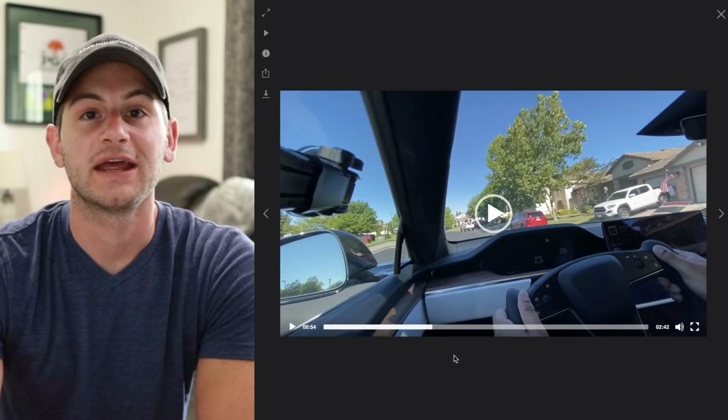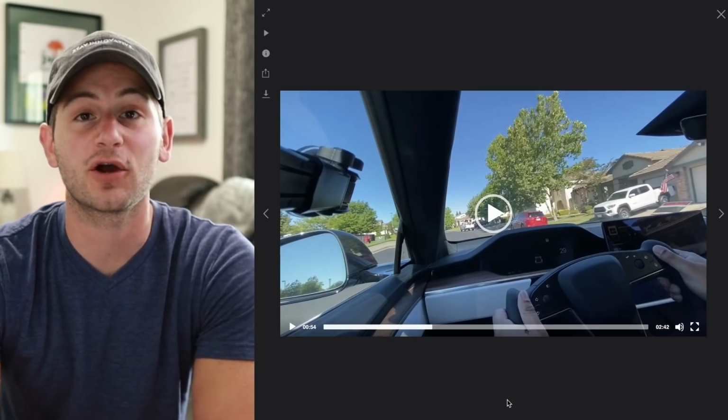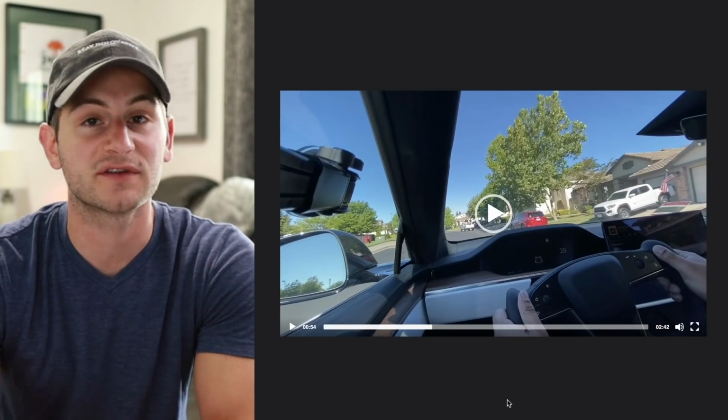And now that we have at least a few of these Yoke steering wheels out in the wild, some videos have surfaced that I think are important to watch and discuss the pros and cons.